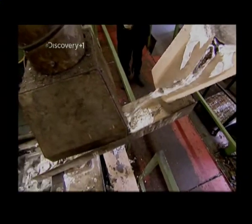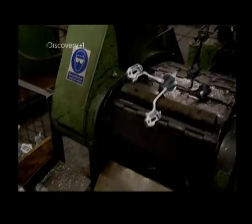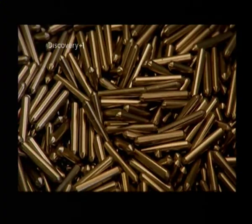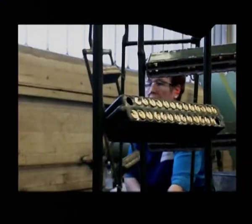But whilst zinc is perfect for the larger components, it isn't suitable for the all-important cylinder and pins. That's because these parts need to give ever so slightly. So instead, they're made from a softer material, brass.